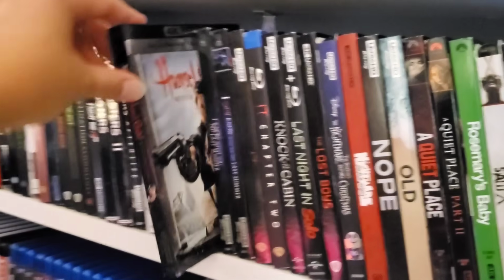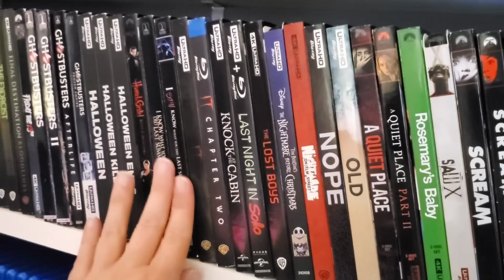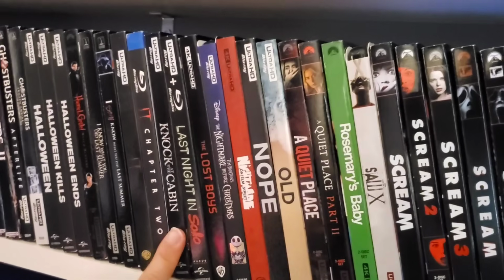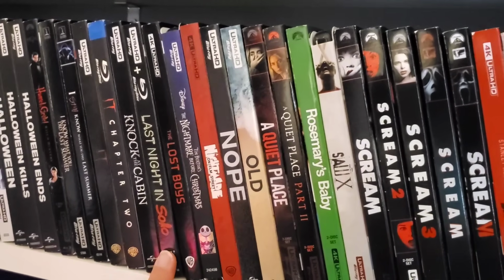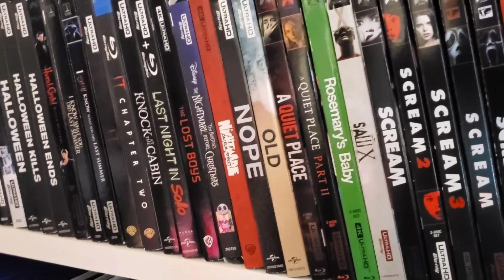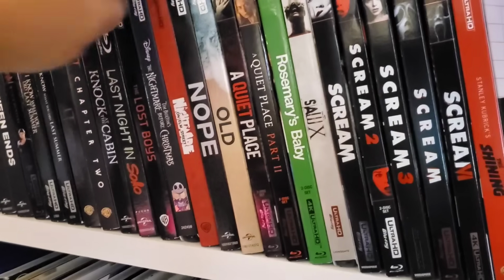Hansel and Gretel Witch Hunters is staying. I Know What You Did, Still, and Original are both staying. It, Chapter 1, Chapter 2 are staying. Knock at the Cabin, Last Night in Soho. I consider this one to be a horror movie. You know, it's more psychological. So psychological, horror, thriller, all in that category. That's going to stay too.